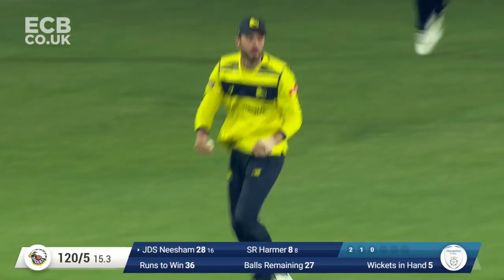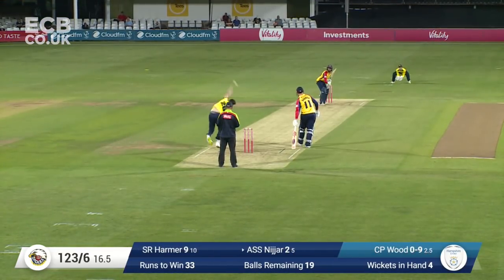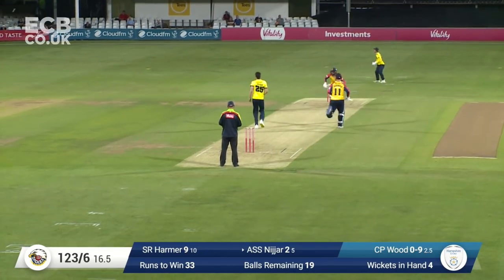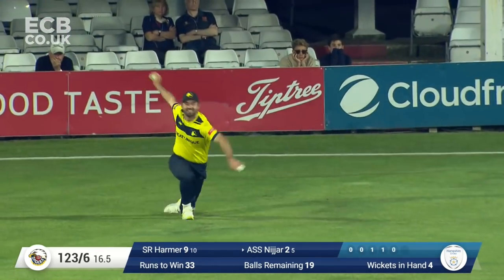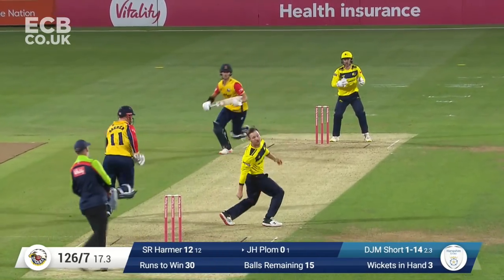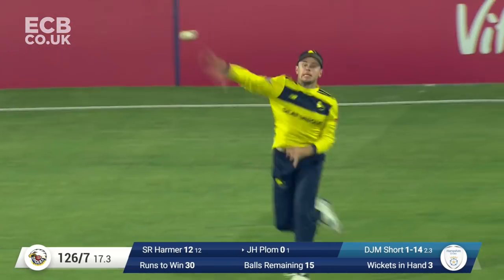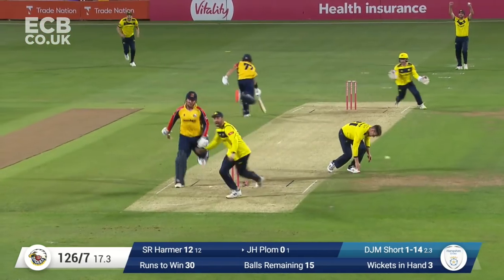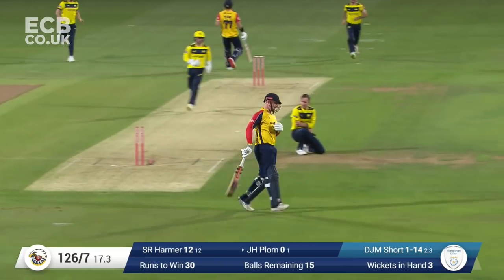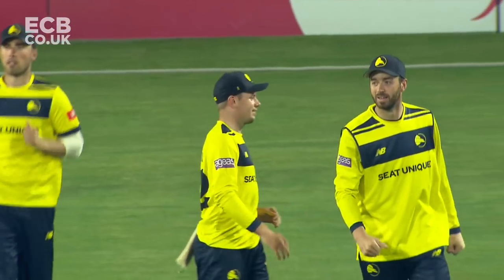Oh, he's gone. That could prove to be the decisive factor. Ajar's gone. Oh, that was tough from Darcy Short. Thought he'd parried that. Oh, and I think Harmer's gone. Harmer trying to make a two of it. Had to roll the dice, he knew that.